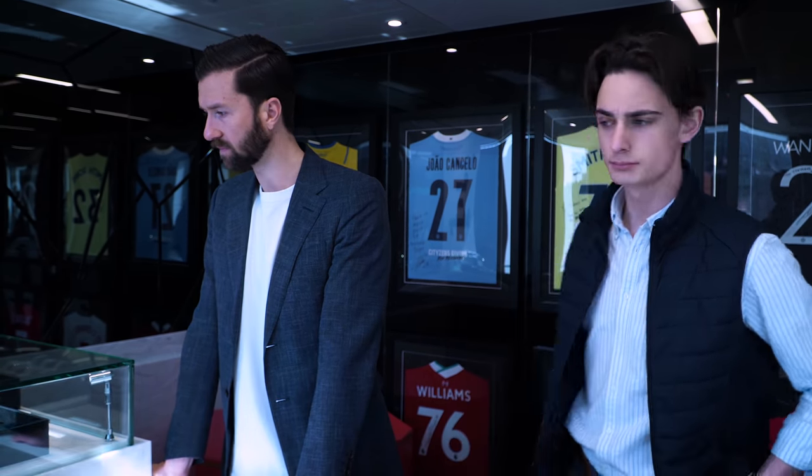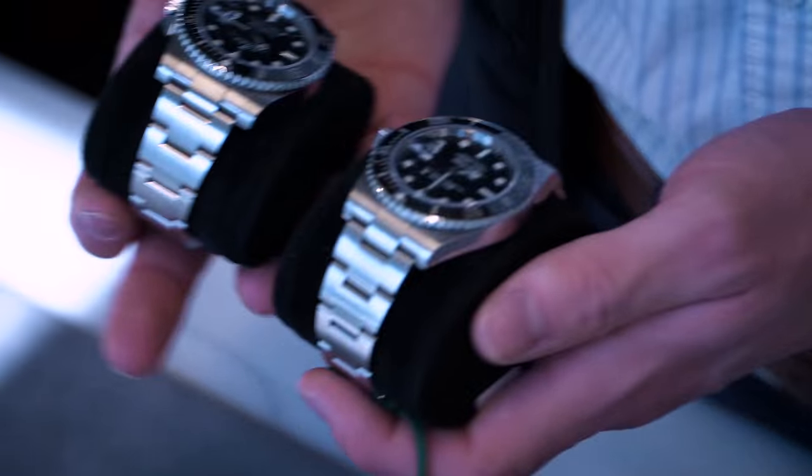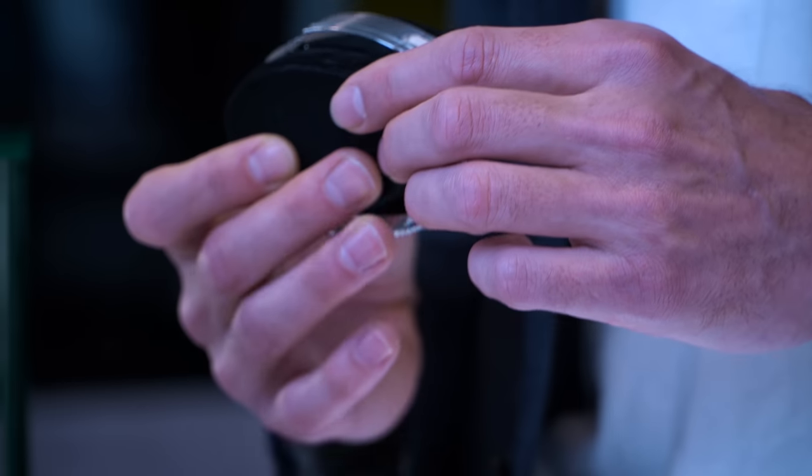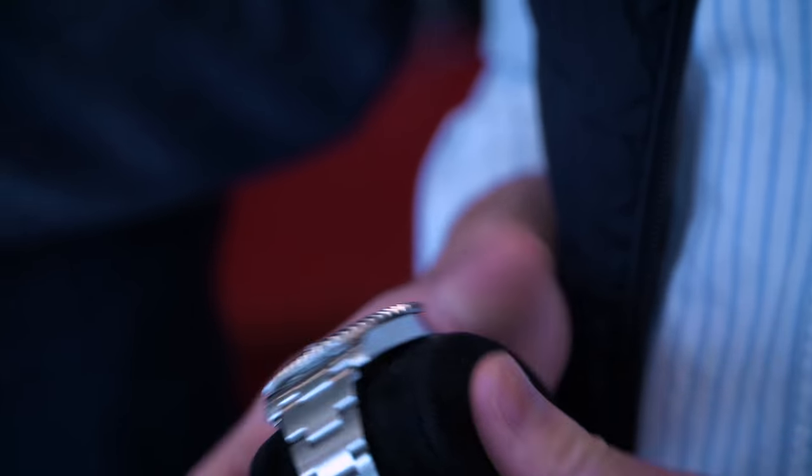Look, you've got some Sub-Dates here. I've got a 2021, and I've got the newer 41 mil. And then I've got this one here, which is a 2020 40 mil, the last of the 40 mil on the 2020 new card.